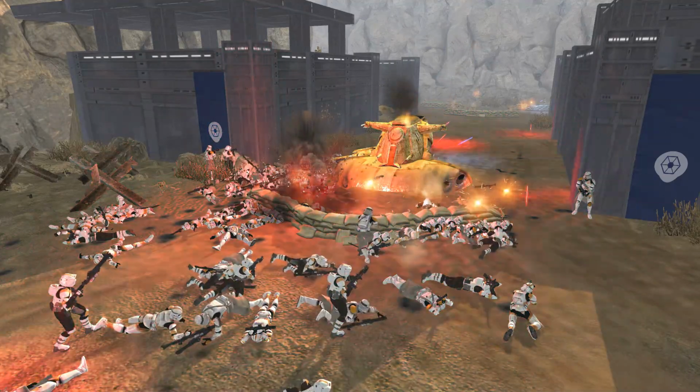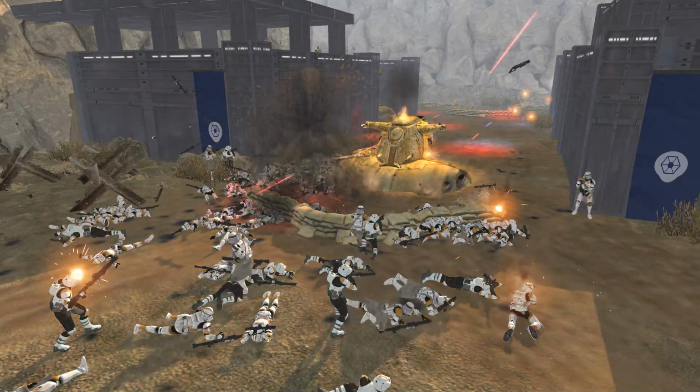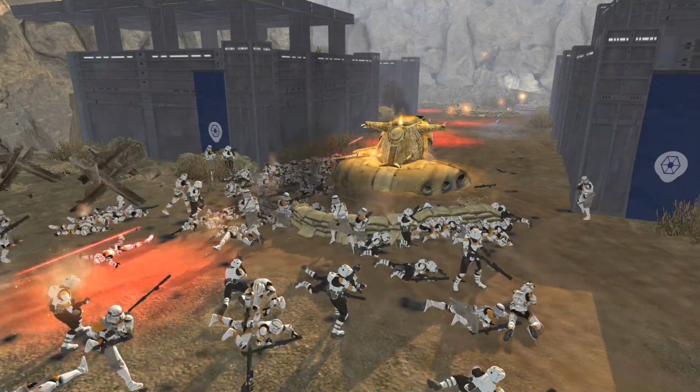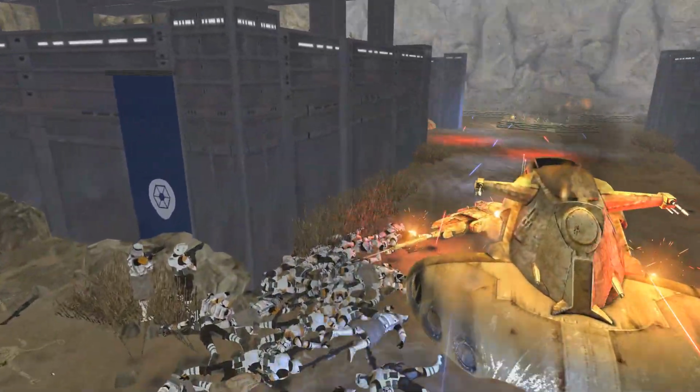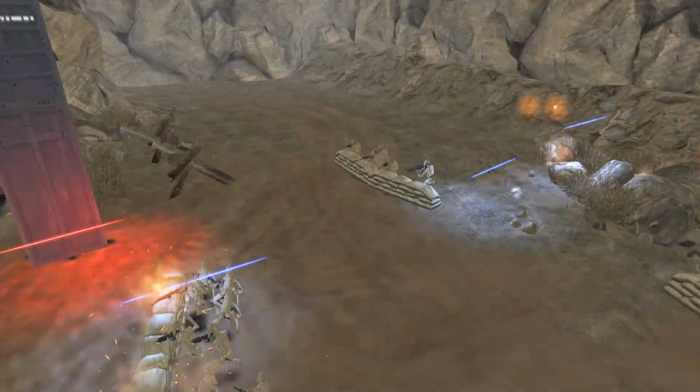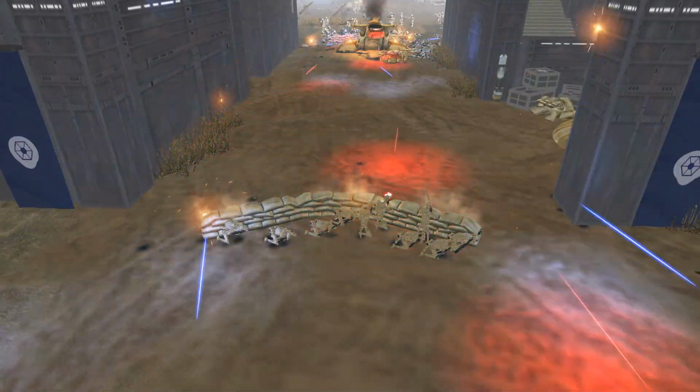Oh, lordy. That's a big boom boom. Doesn't look like it did too much, but it did dislodge the clones from their assault, which is not a good thing in the slightest. They need to be in tip-top shape right now, and there's no promising that those droids up there won't launch another little granata at them at some point here.